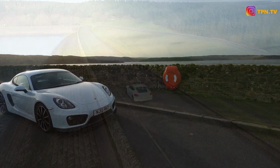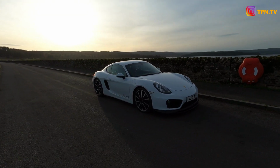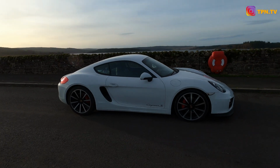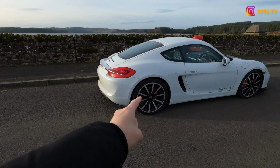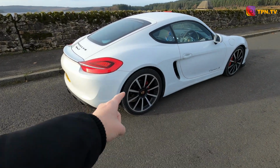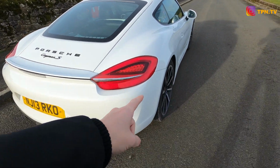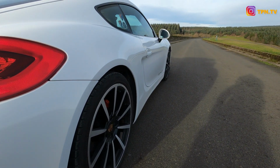Okay, so this seems like a nice place to have a look at the car. We've got the sun in the background there, so you may not be getting the best shot of the car. But this is the car, as I say, it's lovely in white. It has the 20-inch Carrera Classic alloys, which I think probably could do with spacers on the back. I'd probably put 20 mil spacers on the back, maybe 10 to 15 on the front.